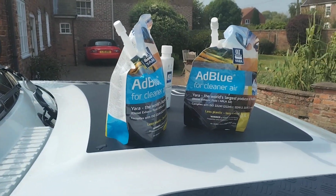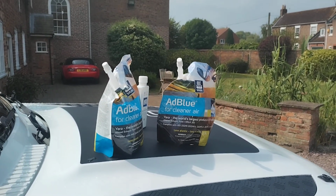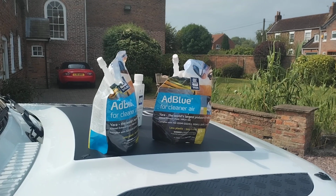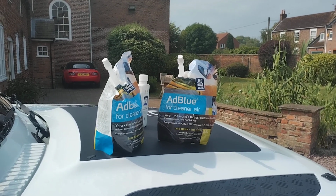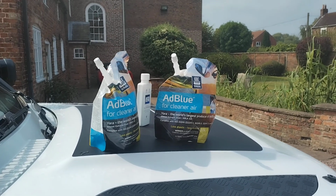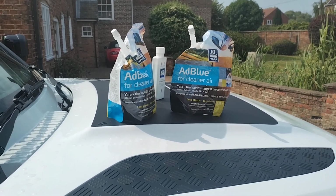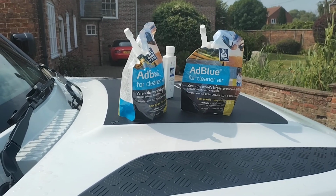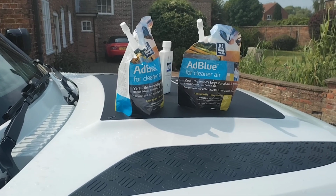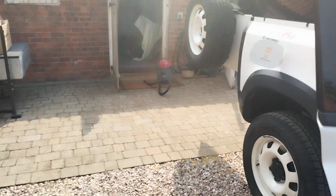I went to Halfords yesterday to get some cleaner for the seats. The front seats are getting a bit grubby, in fact very grubby. 37,000 miles now, nearly a year old, and they've had some harsh treatment, so I went and got some Autoglym seat cleaner, which you just spray on and wipe off. No big issues. Fantastic, all done. Seats are looking brilliant. I'll show you them first.